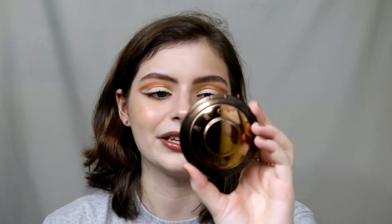Next is a recent purchase. Ulta has Hot Buys, where some products will be 40 to 50% off for one day only, and this has been in my wish list, or my wish cart for Ulta, for a while. This is from Becca. This is the Sunlit bronzer in the shade Bali Sands, and first of all, the packaging on Becca products is amazing, but also this is the perfect bronzer shade.